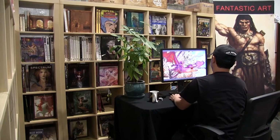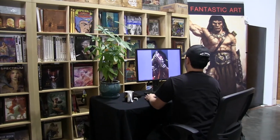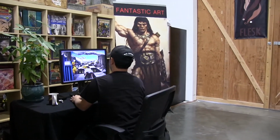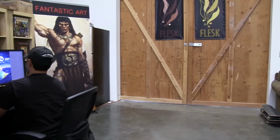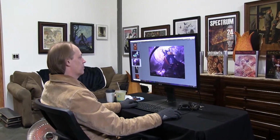Going through the Spectrum entries was an interesting task. I haven't really judged entries before. It wasn't quite as tiring as I expected it to be, and it was cool to see a bunch of different types of art. The difficult thing, I guess, was finding my favorites, because they were all pretty cool.